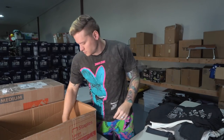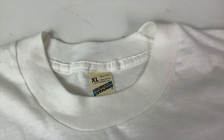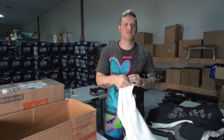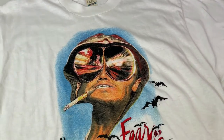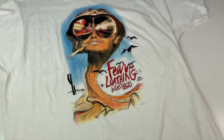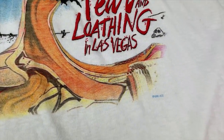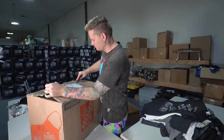And then the last thing in this box, which again, if it fits me, which it might, because it's an XL Screen Stars tag. Yes, Fear and Loathing in Las Vegas. So. That'll probably fit me, right? Yeah. Maybe I'll wear it once or twice and then sell it. Really nice graphic. Just don't eat in it. Yeah, exactly. I don't usually do well with white t-shirts, but really good on the crispy Screen Stars XL. It's nice. Here we go.